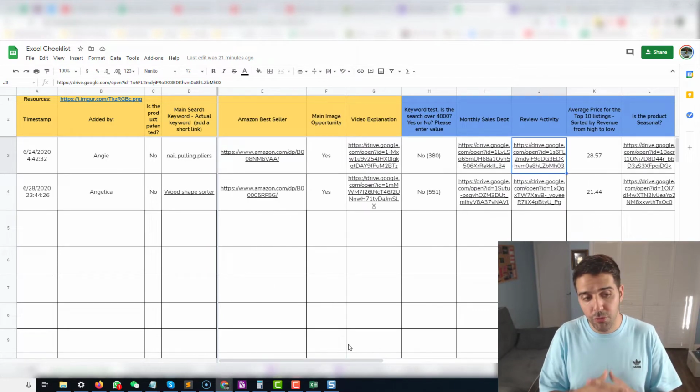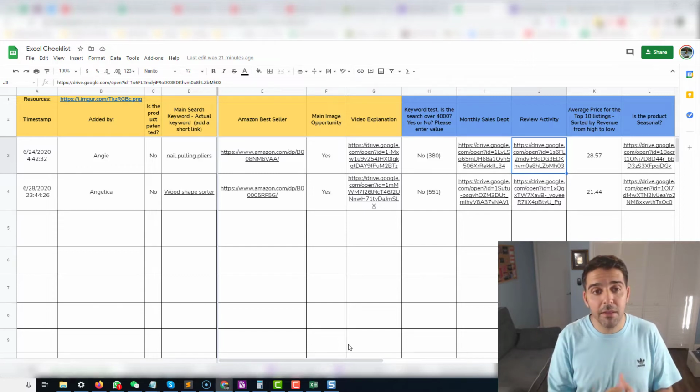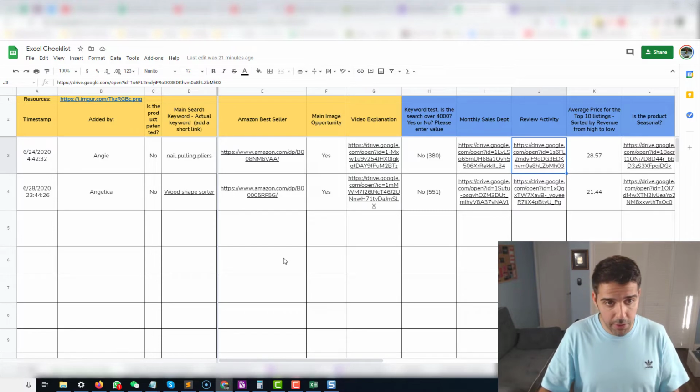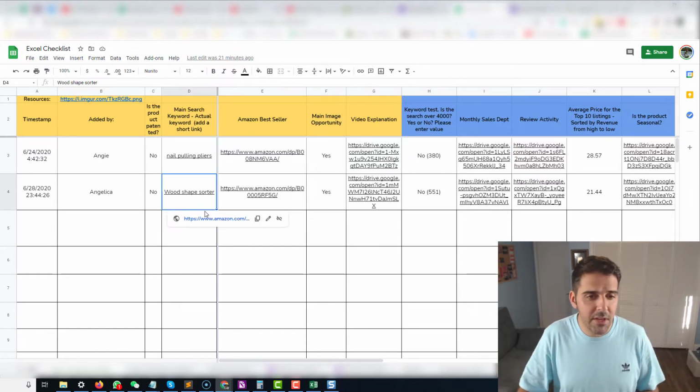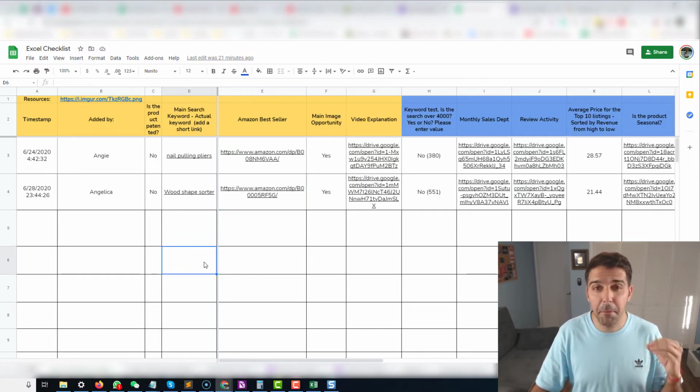After my team adds the data here, I will actually pull it and work on it. So as you can see, and I'll give an example, this is one of the items. Everything is clickable to save time and be efficient.